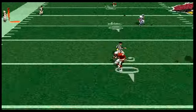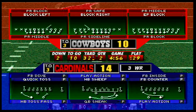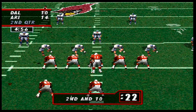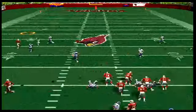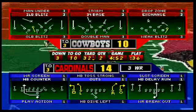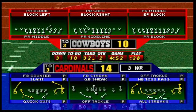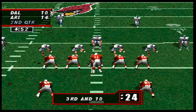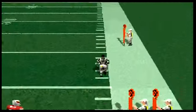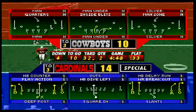Incomplete. It's 2nd and 10 at the 32. Broken up by Marion. So it's 3rd and 10 on their own 32. Incomplete. So it's 4th and 10 at the 32.